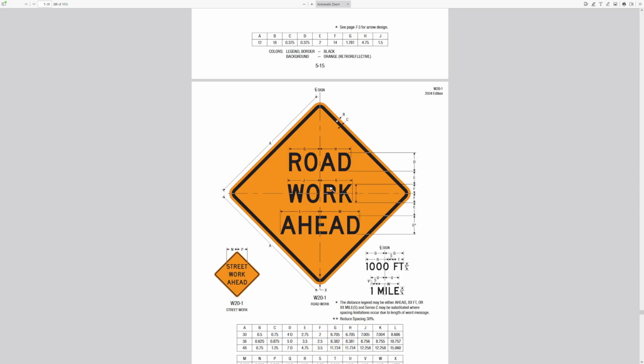Classic. Classic road work ahead. You'd always hope that the road works ahead. Yes. Always feels a bit weird how they'd have to specify. Also, its cousin, street work ahead. I feel like road work ahead is more iconic, more general use. But yeah, street work, not necessarily worse.